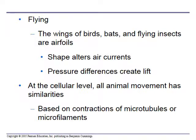Flying is another way of movement, and the wings of birds, bats, and flying insects are airfoils. They're shaped to alter air currents, same as an airplane. And always the top part is going to be fatter than the bottom part. What that does is it makes a low pressure system right above the wing and provides some lift. It's called the Bernoulli effect. If you want to have fun with it, you can take a small strip of paper, hold it up to your chin and blow across the surface of it, and it'll cause it to lift up.